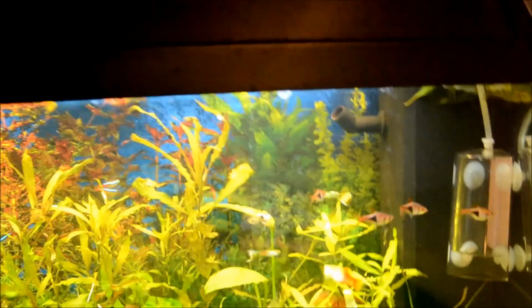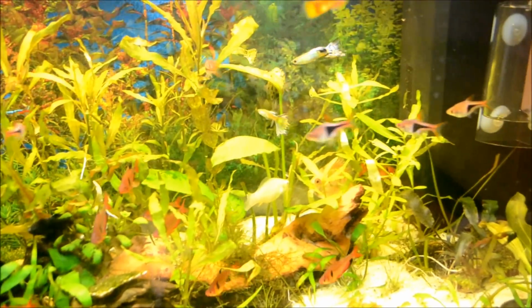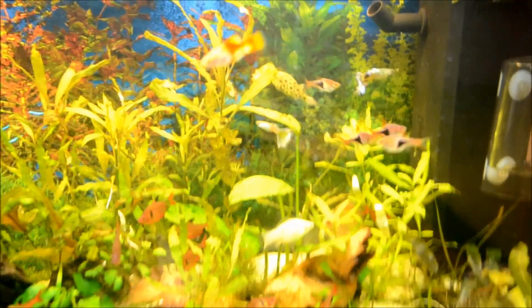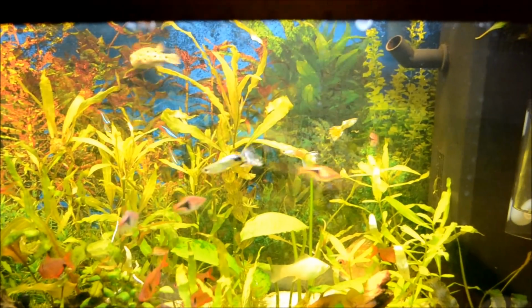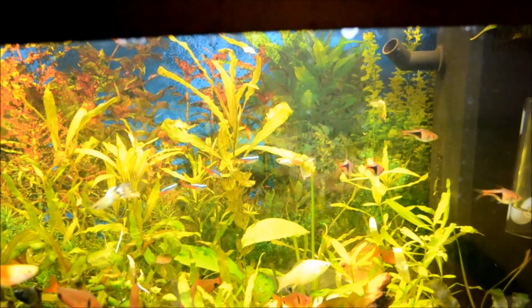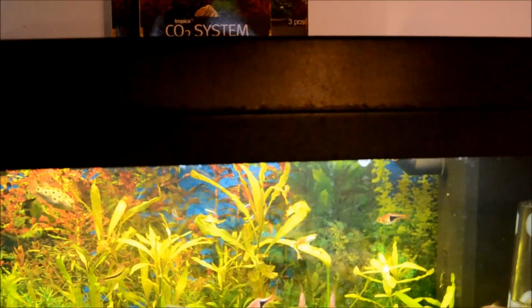Anyhow, then people began saying Discus should be in a group of 4 or more. Guys, chill out, okay? I have a lot of experience with Discus. I've kept my Discus with 2 other Discus, and my blue diamond Discus killed both of them because he was chasing them. So that is why I try to keep 2 males, to keep them more vicious, because then they can defend themselves, as well as being more hardy.